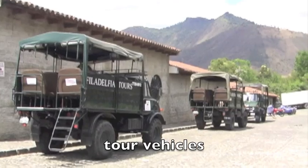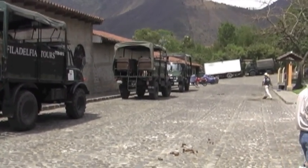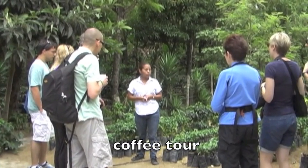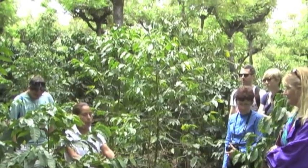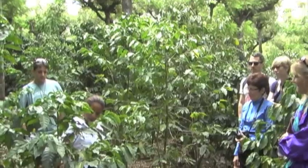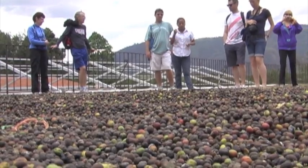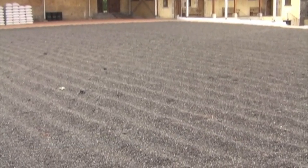There's at least 7 or 8 of these army trucks that have been converted to take people on all of the tours. Very clever. This plantation is 700 acres, but we grow coffee only in 300 acres. They carry a basket in front, a plastic basket, and they need to pass for the coffee plants. And the third and last picking, where they take everything, ripe cherries, yellow, orange, and red ones, until it gets dark, like this. This will all be used for instant coffee.